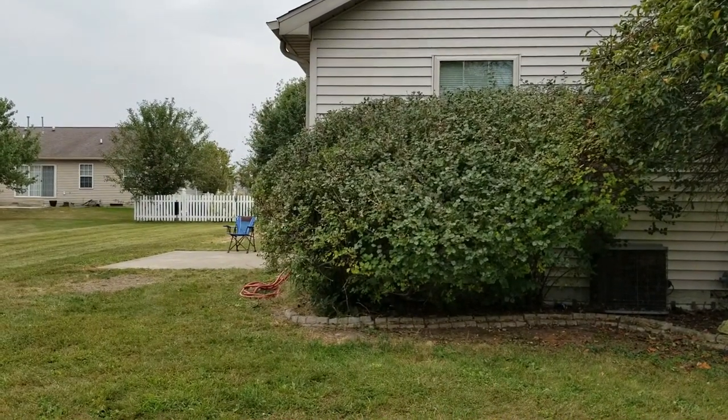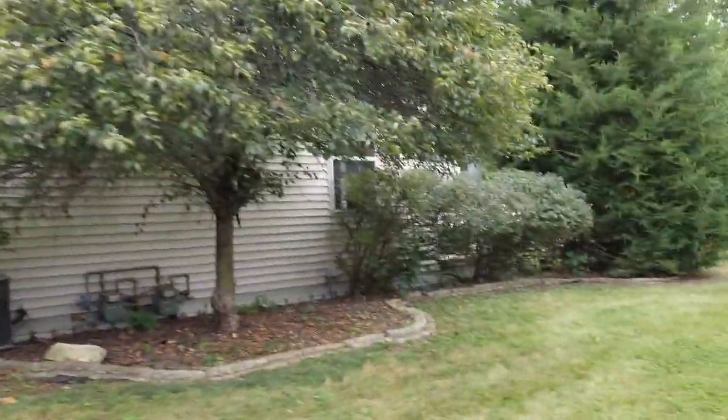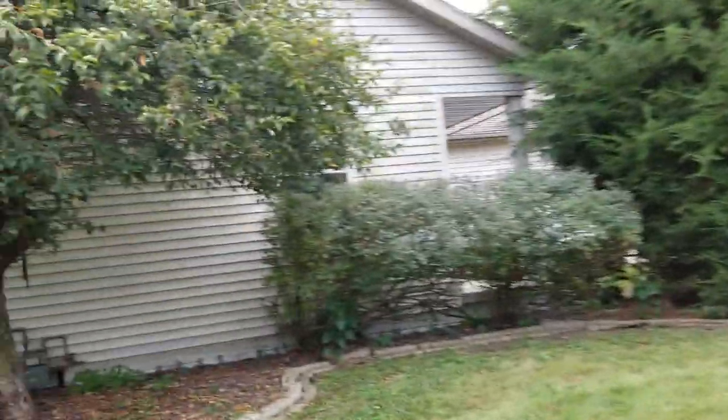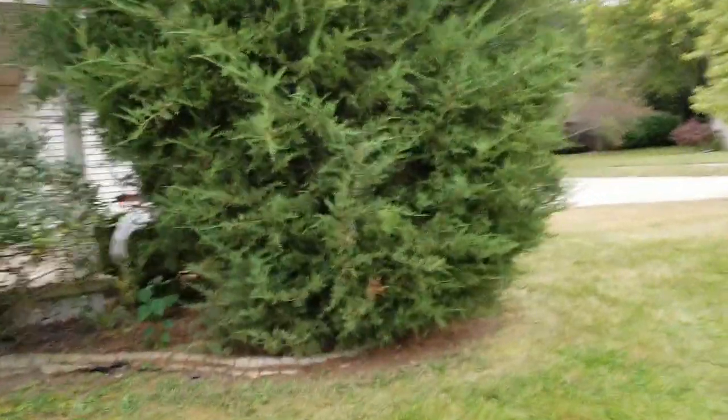Okay, the GoPro battery died, but we're finished up here. I want to give you guys a quick look at this cleanup. All the shrubs trimmed. We didn't touch these evergreens. They're just too big for us to handle.